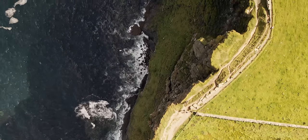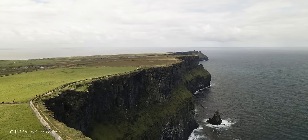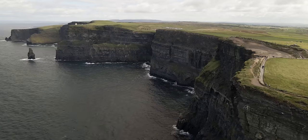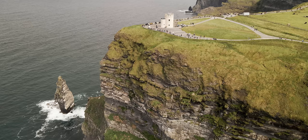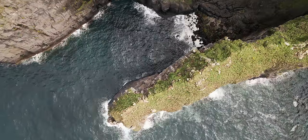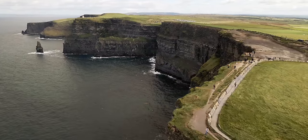The Cliffs of Moher stand as a magnificent showcase of Ireland's coastal beauty. Extending for approximately 8 kilometers along the Atlantic coastline, these imposing cliffs reach heights up to 214 meters. While not the highest cliffs in Ireland, they are by far the most visited. With 1.6 million visitors in 2022, they are the second most visited tourist attraction in Ireland, after the Guinness Storehouse in Dublin, which attracted 1.7 million people.